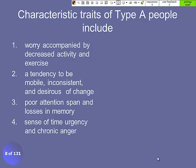Characteristic traits of type A people were what? They include what? One, worry accompanied by decreased activity and exercise. Two, a tendency to be mobile, inconsistent, and desirous of change. Three, poor attention span and loss in memory. Four, a sense of time urgency and chronic anger.